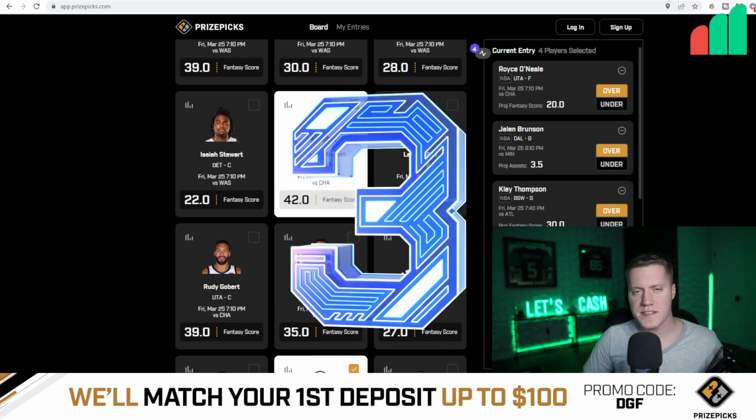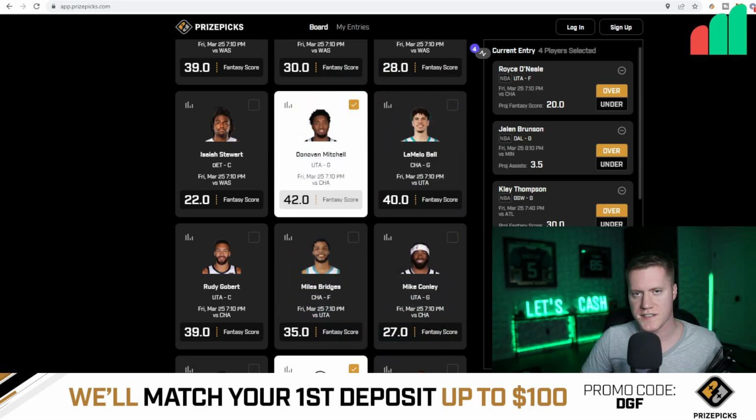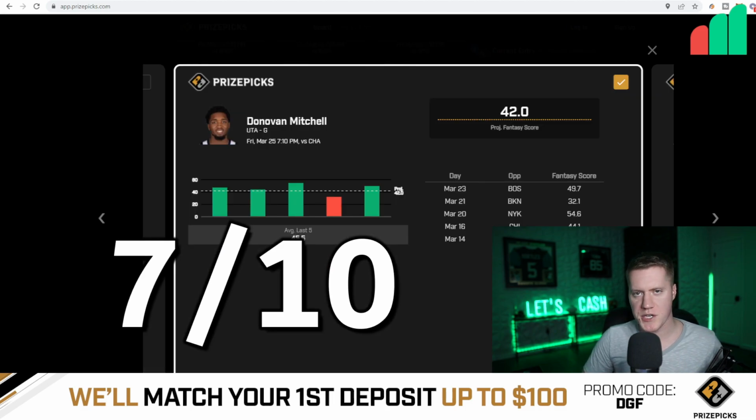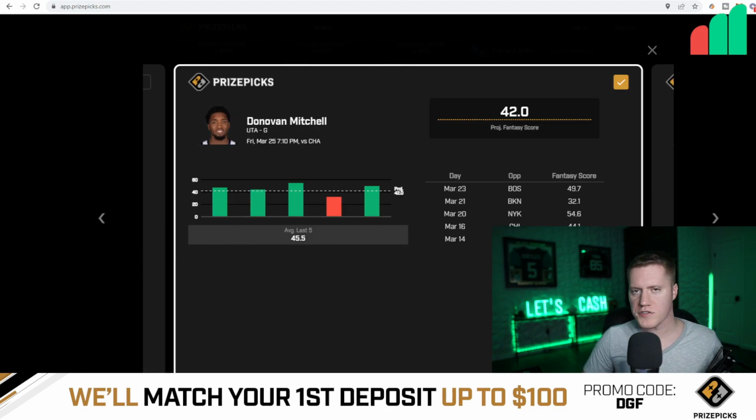Coming in at number 3 is going to be Donovan Mitchell over 42 fantasy score. This also gets a confidence rating of a 7 out of 10. He has hit the over on this projection the past 4 out of 5 games. Mitchell also receives a 3% usage bump without Bogdanovic on the floor. He also averages 0.1 more fantasy points per minute. This is also a pace-up, close competitive matchup for Mitchell. Tonight, I have him projected for 46.1 fantasy points.